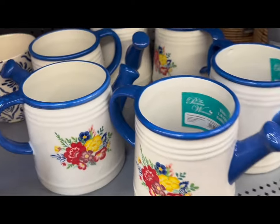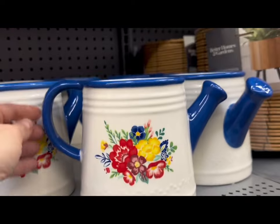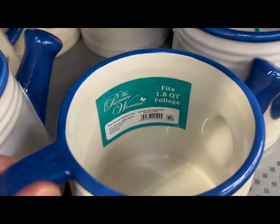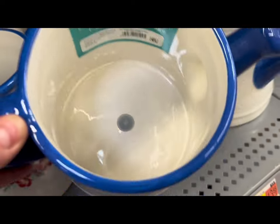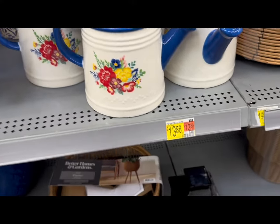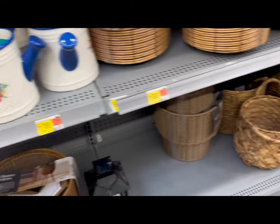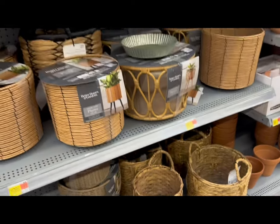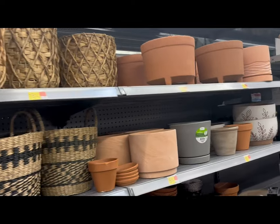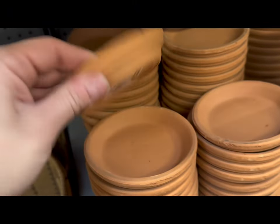Look at these beautiful containers that are shaped like a watering can. Aren't these just so pretty? And these are not watering cans. It says it fits 1.8 quart foliage, and it does have a drainage hole on the bottom as well. I think these are absolutely beautiful. $13.88. Look at all these beautiful planting baskets and woven planters. Look at all these terracotta containers, as well as all these terracotta saucers, which you can get.